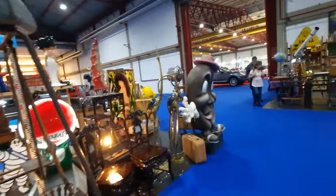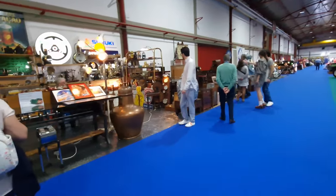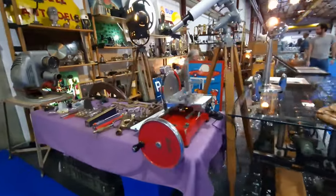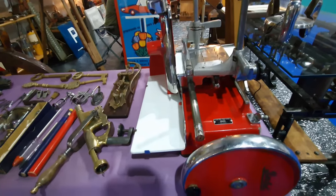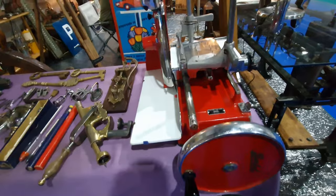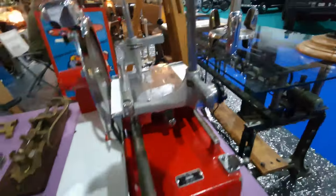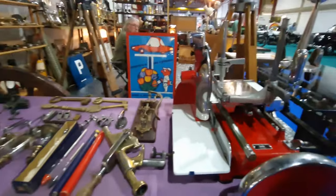More automobilia stuff, vintage stuff. Like a butcher to cut ham and cheese in those days, eh? So everything, no stainless steel. This one's perfect. But no stainless steel, eh? But this one's like big time, not electric, eh? Ceramic plates today. Yeah, all like more. Yeah, it's quite cool to see.